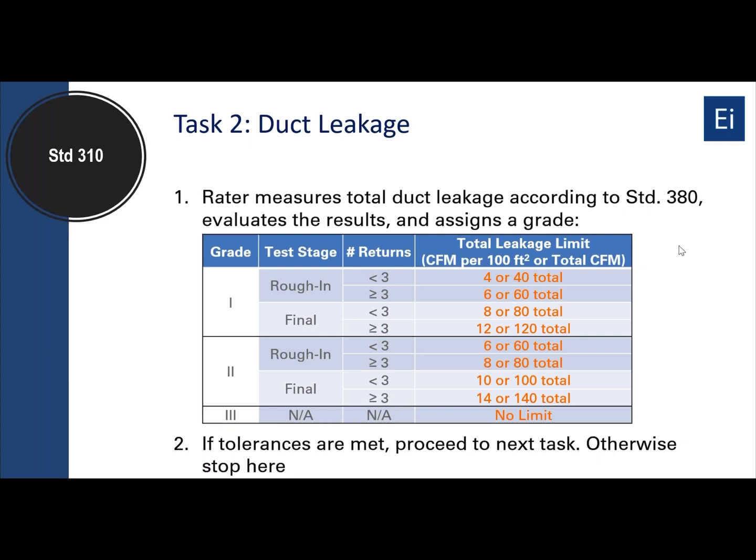If there's no testing done here at all, it's assumed to be grade 3. If it meets a certain level of performance, then that's grade 2. And if it's at a higher level of performance of duct leakage, then you can be grade 1. And again, if the tolerances aren't met here to be either grade 1 or grade 2, then you stop here and move on, and you're not able to get any commissioning credits. If it's grade 1 or 2, then you're able to proceed to the next step.